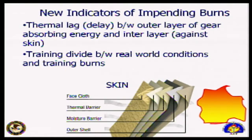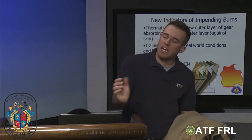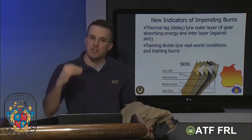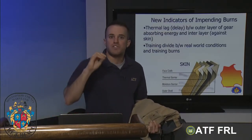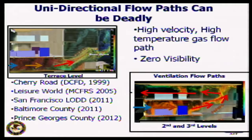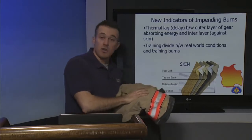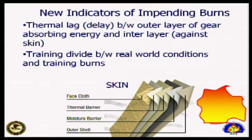What we're seeing a lot with these flow paths is you're in a bad spot, you're in zero visibility, conditions change. The temperature increases from floor to ceiling rapidly, but we don't see a lot of flame. Why? Because we're missing that oxygen characteristic. The same thing happened in San Francisco, Cherry Road, and Baltimore County. You're in a bad situation, but you don't realize it because you don't see any flames. Your gear becomes saturated. The outer layer begins to heat up, then the layer up against that, all the way to your skin. By the time it hits your skin, it's too late.